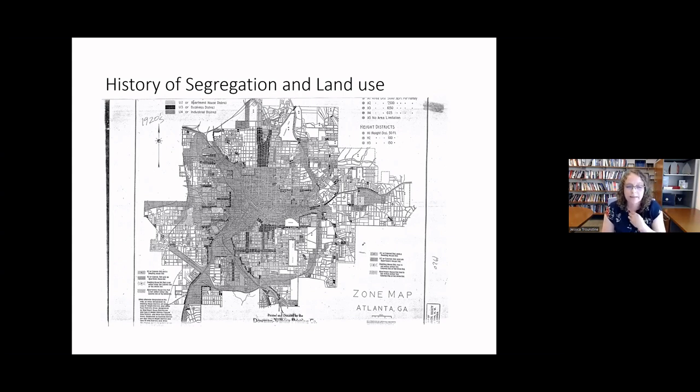So the R2 designation was a designation where the people of color of Atlanta would live. And that is different from the neighborhoods that are coded R1, where the residents would be presumed to be white. The Supreme Court rules this kind of racially explicit zoning unconstitutional in 1917. And what Atlanta does is maintain the exact same map with the exact same residential designations of R1 and R2, all these different letters. What they do is erase the words people of color and whites.